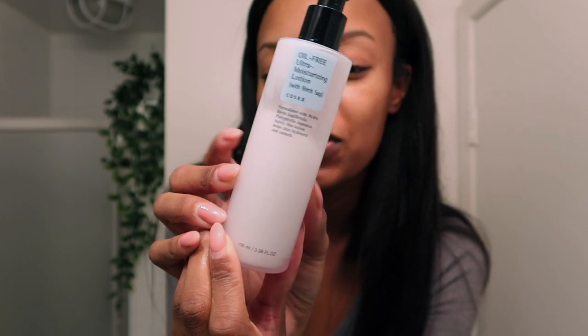Lastly, another product from Yes Style, Ultra Moisturizing Lotion. So this is just a moisturizer and it has like birch salve and like tea tree oil in it. So when you put it on, you have like a cooling sensation on your face and it's amazing and I love it.